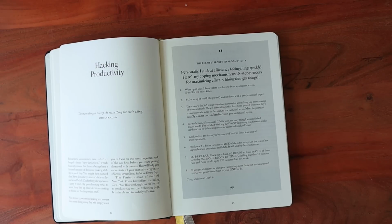4, for each item, ask yourself, if this was the only thing I accomplished today, would I be satisfied with my day? Will moving this forward make the other to-dos unimportant or easy to knock off later? Number 5, look at items that you've answered yes to for at least one of these questions. 6, block out 2 to 3 hours to focus on one of them for today. Let the rest of urgent, less important stuff slide. It will still be there tomorrow.